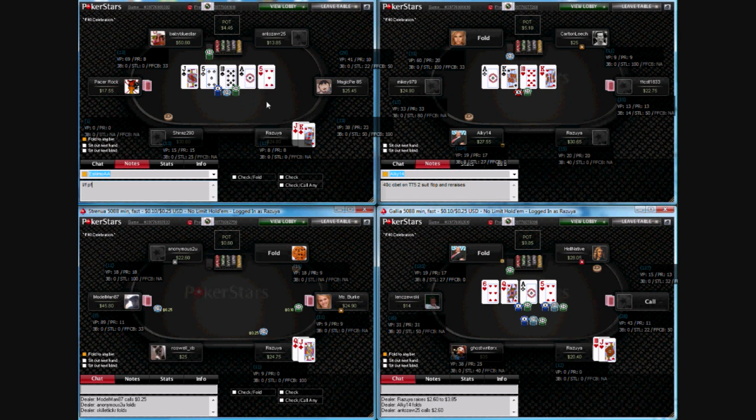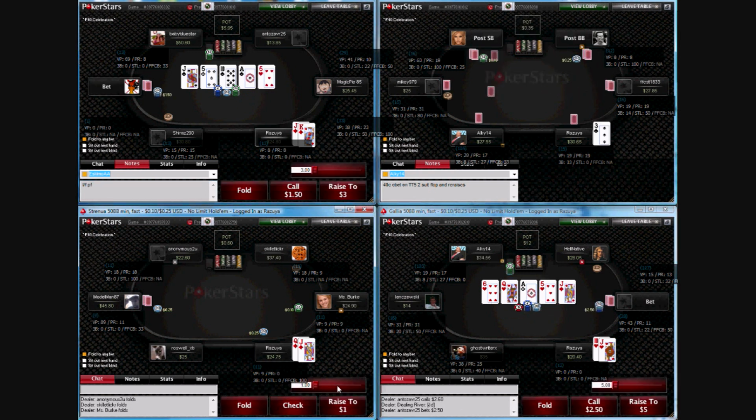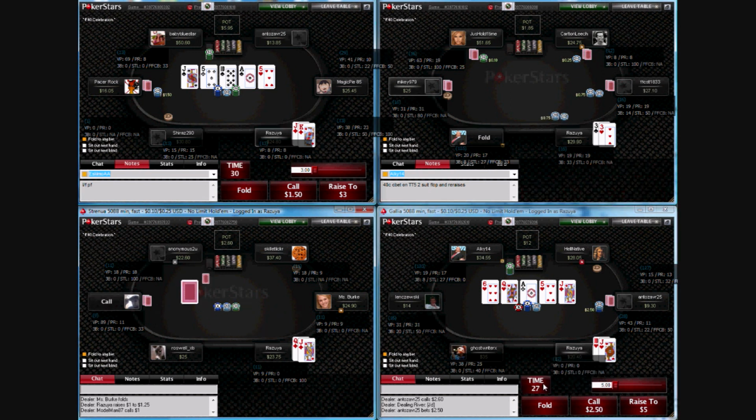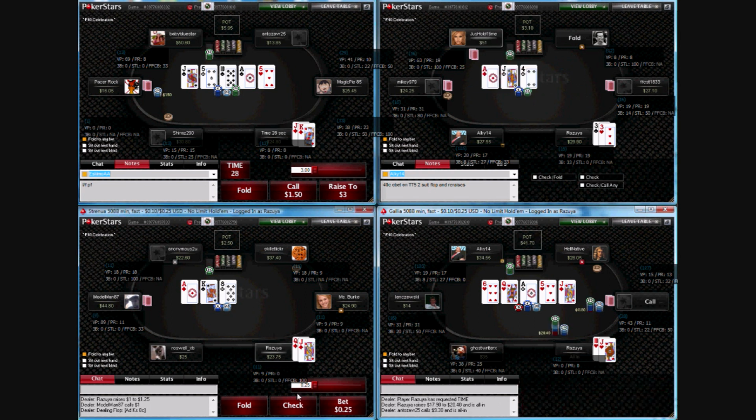Obviously that's a scary card. Queen Jack, I'll be punishing the limper. Out of position, I'll make it $1.25. Flat calling with the pocket 3s. It's hard to say in this spot here with the flush. I mean, obviously we're going to probably get the money in here, so if he has a better flush, then that's just a cooler.